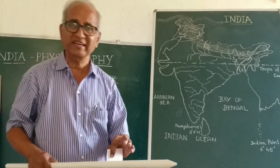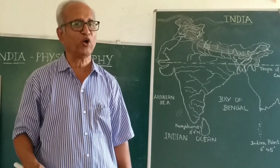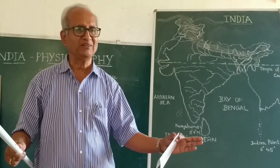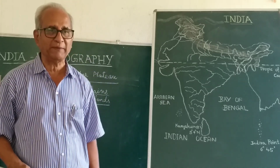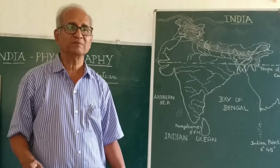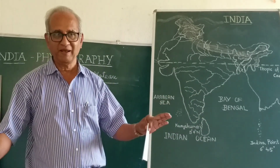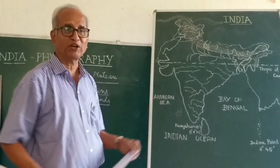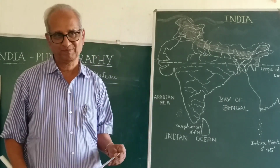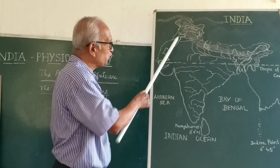That gives you the reason why it did not break up. Over those millions of years, it was floating on water. It was hard, rock-like, very strong. None of the natural calamities or the waves of the sea could bring about disintegration of this landmass. The landmass came and ultimately got attached to the Eurasian plate. And the alluvial soil from north came and got deposited here. So you have a soft land here.